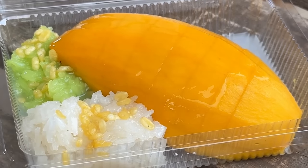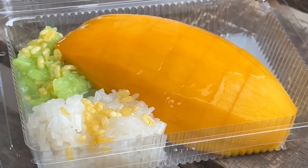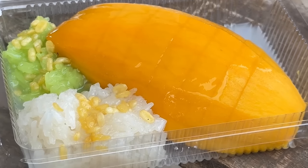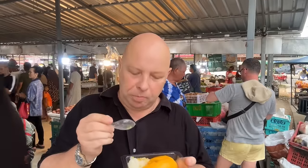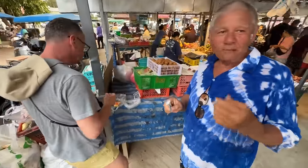Sweet, a little salty. See, there's a couple of guys back there doing the same as me, but without the camera. Great combination of textures there with the mango, which is nice and soft, the sticky rice. It's got some fried beans on it as well. So, so good. Definitely a must try if you come to Thailand. Whoa. Pretty spicy.